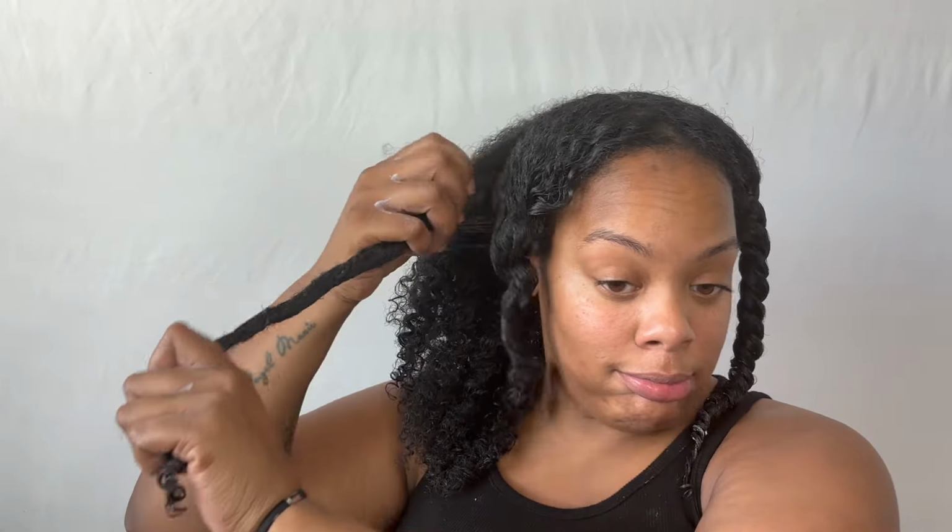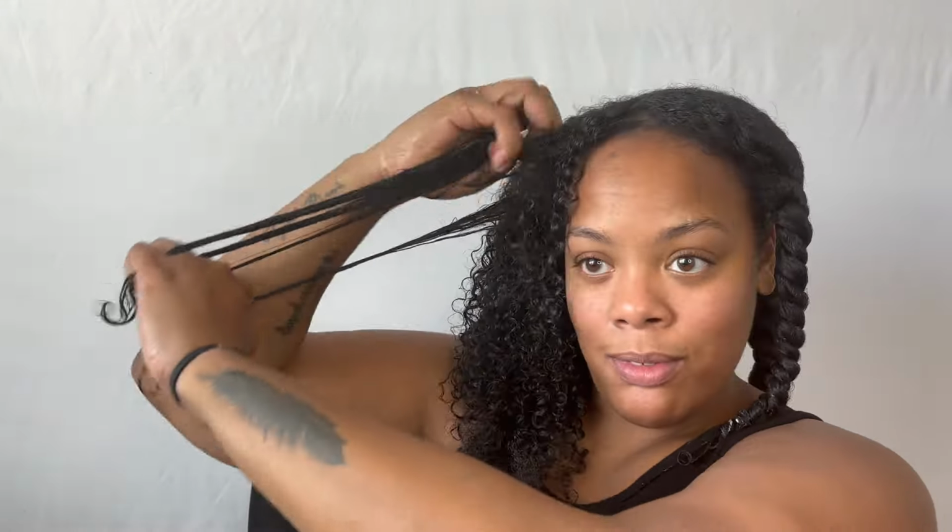We have made it to the end, and it is time to take these two-strand twists out, child. So I undo the twist and I just finger comb them apart so that the hair between my fingers creates clumps of curls, and I do that throughout my entire head and fluff as needed.